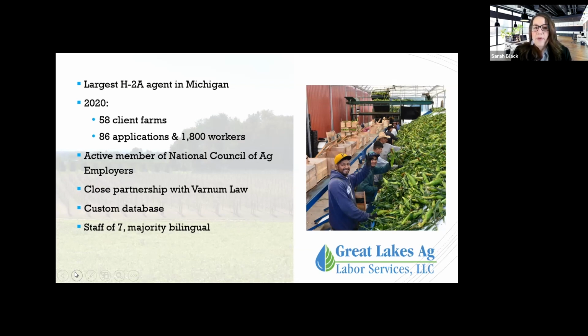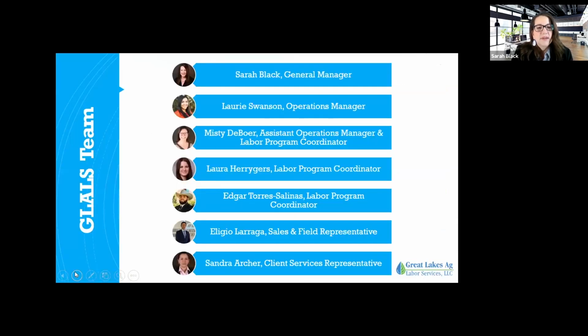And then to wrap up finally our team, we do have a team of 7. The majority of all of those are bilingual, which is really important because that gives us the ability to do a lot of translations, to help you right on the farm in having conversations, to be able to offer some of that worker onboarding in person in Spanish or English. And if you go to the next slide, you can see the list of our team here that's split up and ready to work and serve our Michigan farms.